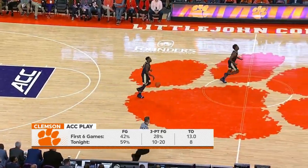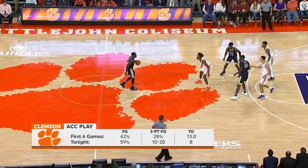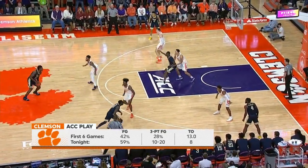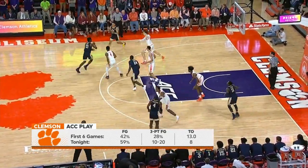Clemson Tigers have led by as many as 29. They're up 25 right now. And a big reason is they're 10 for 20 from three-point range. And Debbie Antonelli, that is a huge difference from the first 6 conference games they played.